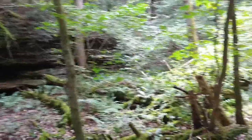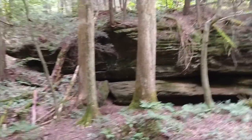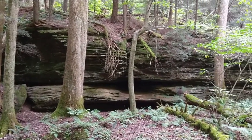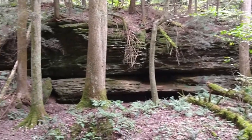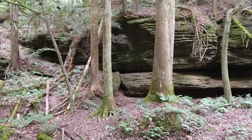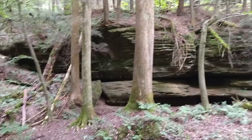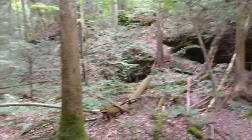Okay, now we're down here in the bottom of the ravine. We were just up there. Well, I thought that was pretty cool right here. One day I'm gonna have to go over there. I wonder if that goes in very far. See right over there? Curious how far in that goes. One day I'm gonna have to check that out.